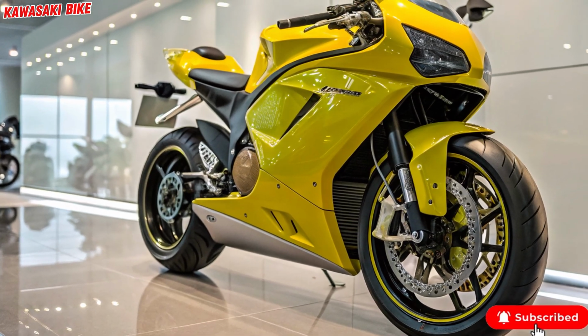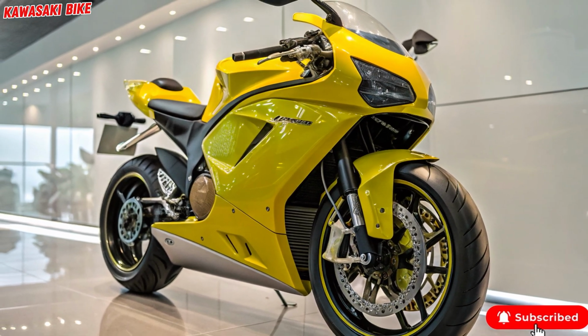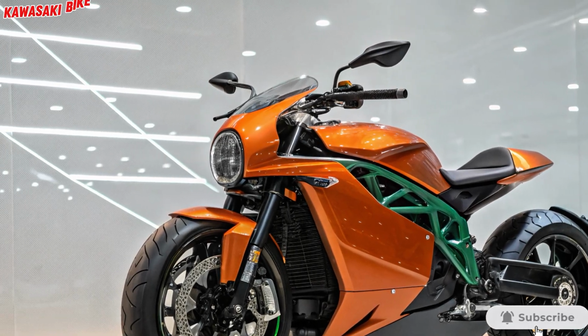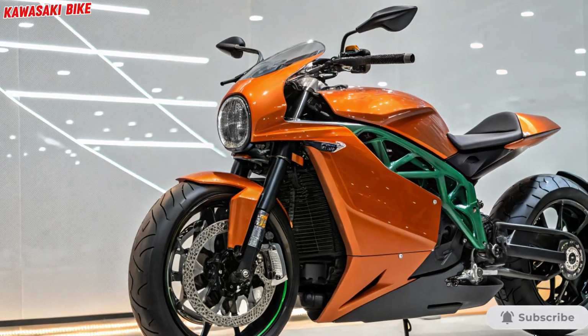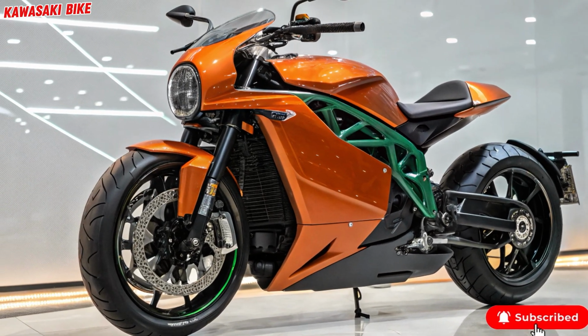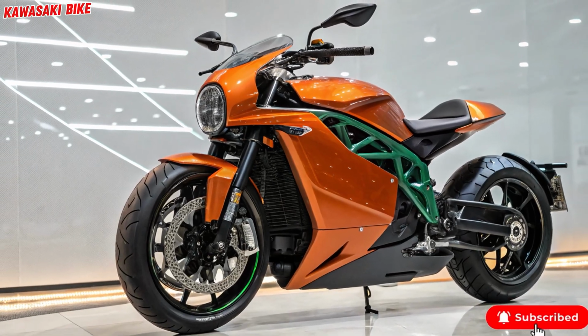Comfort and ergonomics. The 2025 Chawla Green prioritizes rider comfort with a redesigned seat contour, upright handlebar positioning, and optimized foot peg placement. Whether commuting or cruising, the ergonomic setup reduces fatigue and boosts confidence.